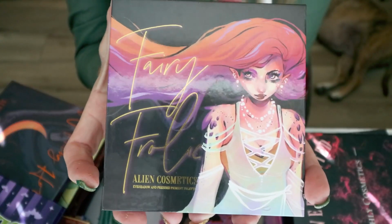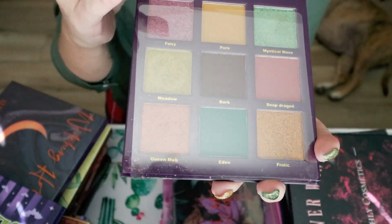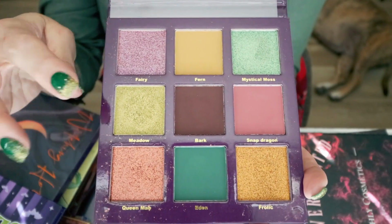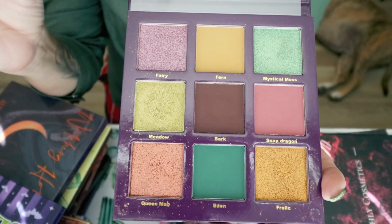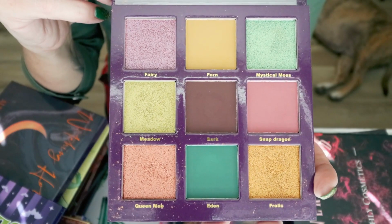We have the Fairy Frolic palette. This one I've had for quite a while, back when it was Alien Cosmetics. And again, I'm obsessed with this color story. It is so grungy. I love me a good chartreuse green, like I've mentioned, and she just does them so well. And again, I find a lot of inspiration when I'm reaching for this palette.